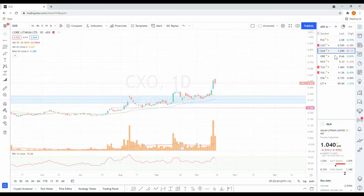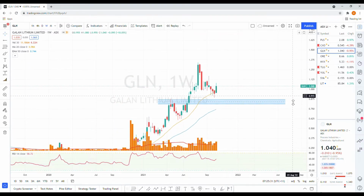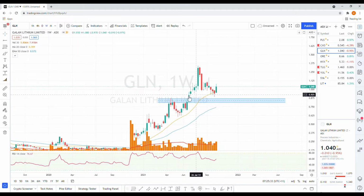Then next one is Gallan Lithium. Let's go to the weekly. Again, you can see my resistance bar is here. It has gone up. You can see it crossed on high volume compared to previous weeks. Here, see this volume and the cross. It crossed this resistance on a high volume compared to previous.